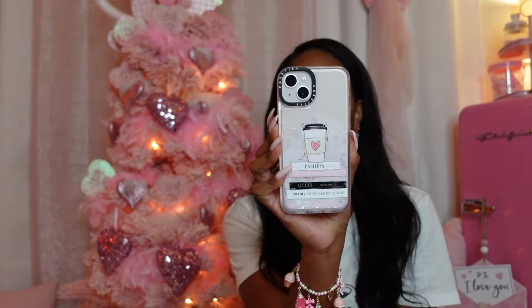So I got this phone case as well. This is another Casetify case. Once again, these are more than your average phone case as far as cost goes. So this one's about $45 as well.